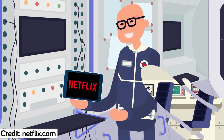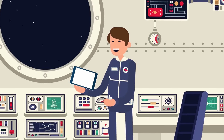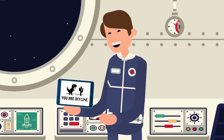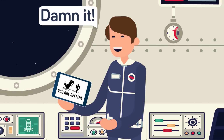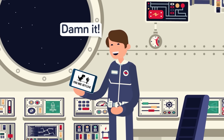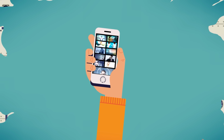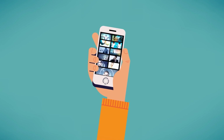Number 13. Astronauts don't have direct internet. Instead, their connection is linked to NASA's communication system. If there was a punch-up after the Russian crowd all started shouting support for Rocky, it wouldn't be live-streamed on Facebook. Number 12. US astronauts also have a bunch of movies they can pick up from a library.